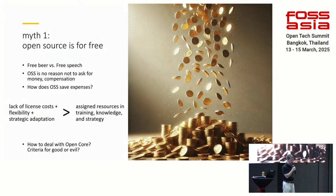Let's start right away. I said I'm talking about 7 myths. One of the first myths, and it's probably, at least my impression, the most often stated myth, is that open source is for free, as in free beer. So you don't have to pay anything for it. But that's not true. If you read the GPL, for example, closely, there's no reason not to ask for some money for specific things.